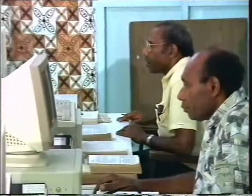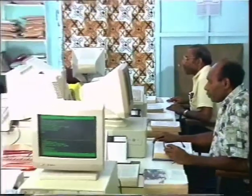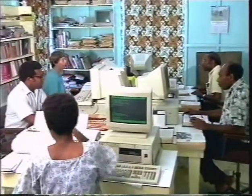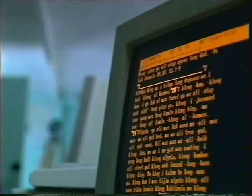Our job is to get the meaning across in a way that sounds right for our language. We can't make our languages sound like Norwegian or something. It's got to be itself.